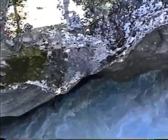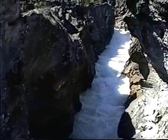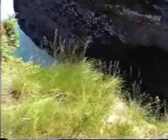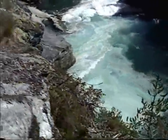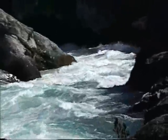And you see the river. This really is roaring. You wouldn't have much of a chance if you were in this river. Just get back a little bit. Excuse me, Martha. Thank you. There we go. Really roaring down through here.